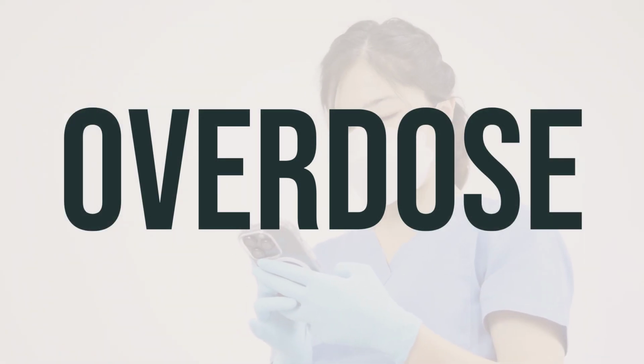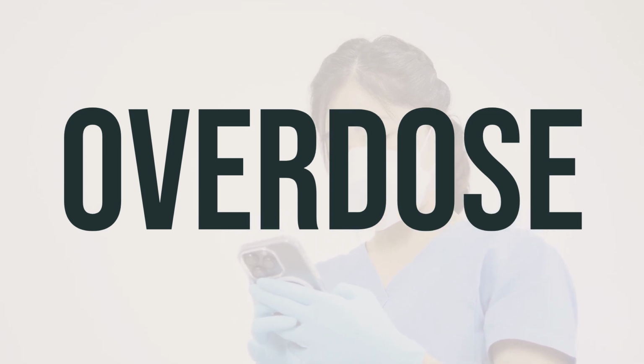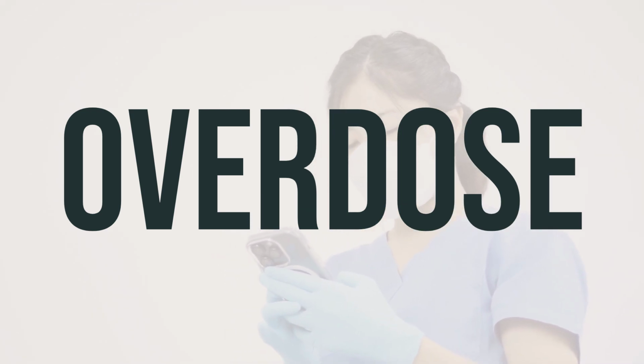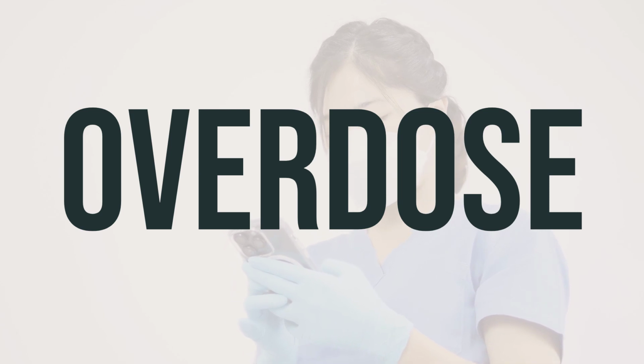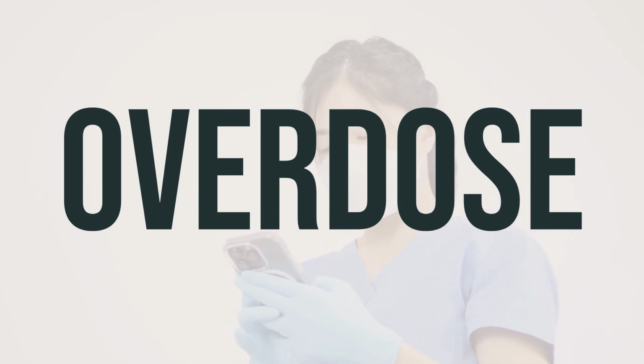If you or someone you know has taken too much Ecotrin Tablet and is experiencing severe symptoms like passing out or difficulty breathing, it's important to seek immediate medical help. In the US, you can call the Poison Control Center at 1-800-222-1222, and in Canada, reach out to your provincial poison control center.